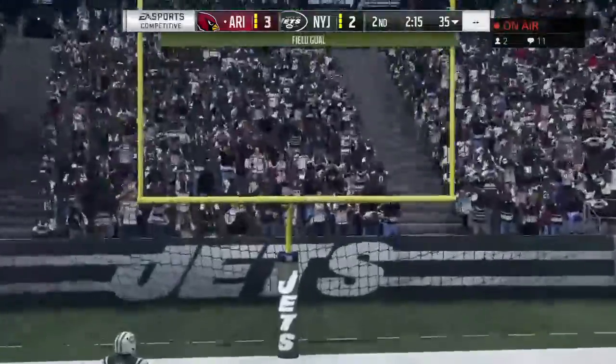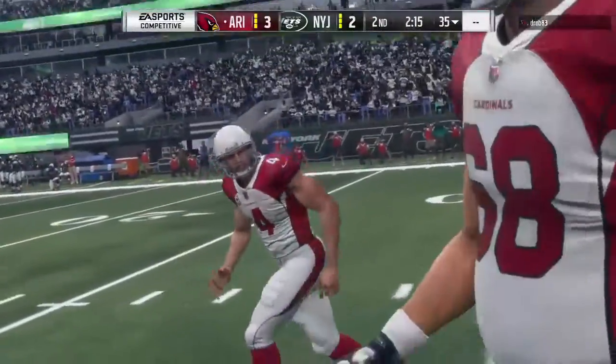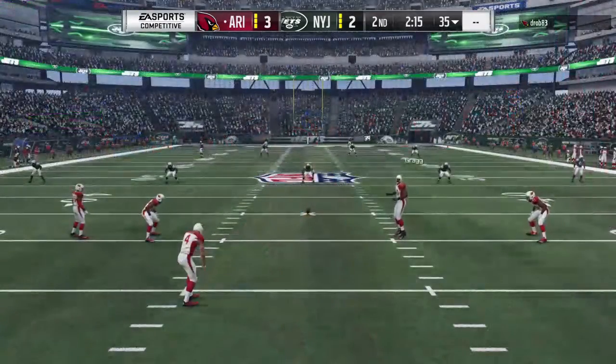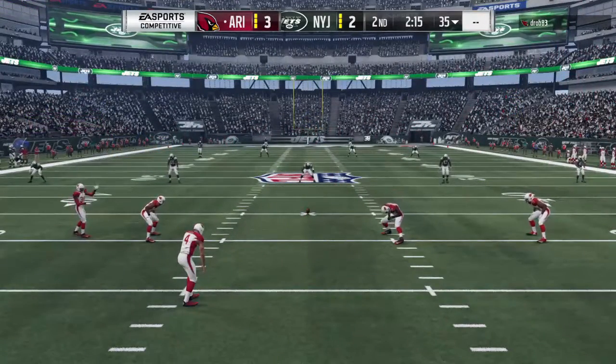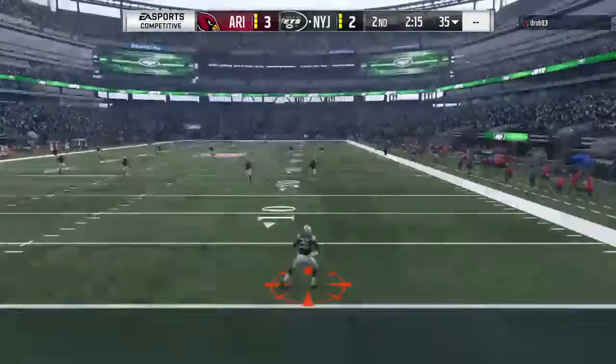And the 42-year-old veteran's kick is up and good. And with that, they'll take a 1-point lead here in the second. And, Charles, they get the field goal. Took him a dozen plays, though. Work with me on this one. You know what I'm about to say, right?